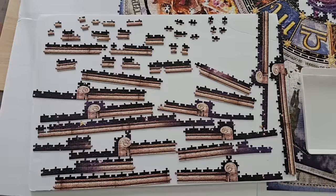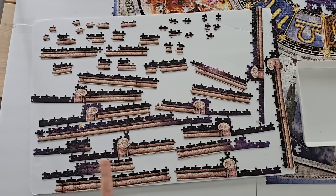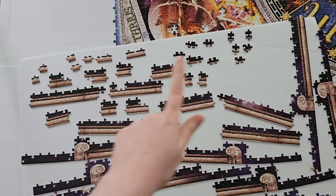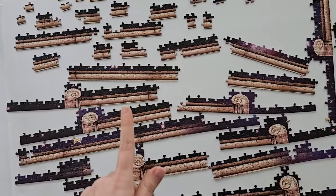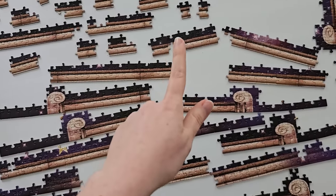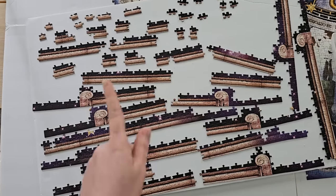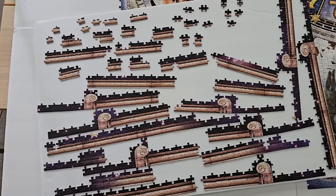Oh my God, forget everything I said about those words that I did in the first video. This is by far the hardest part of this puzzle. I just spent so many hours on this and I didn't even finish because these aren't all connecting to each other. I'm sure that I have a lot of false fits in here because I've just been rearranging so many pieces over and over and over again.